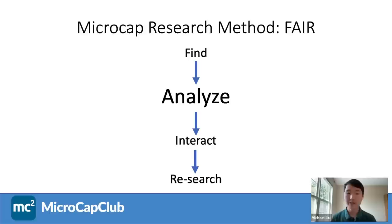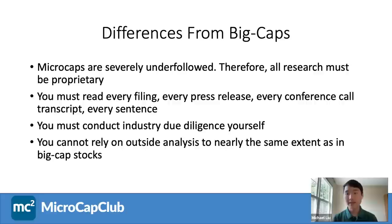So the first thing to keep in mind is that researching microcap companies is a lot different from researching large cap companies. And the main reason is that there's a big information vacuum with microcaps. Large cap companies are covered by many analysts, as Ian talked about. There's a lot of reports on them. They have investor presentations, IR firms. You can talk to many people about the company and there's many articles written online. With a microcap, not so much.